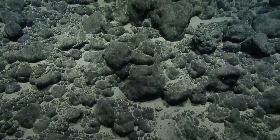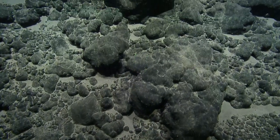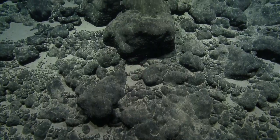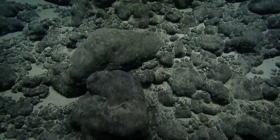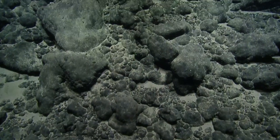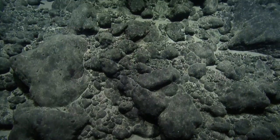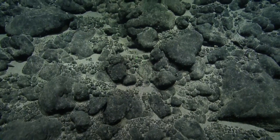So Coralie, question in the chat. What kinds of rocks are these that we are seeing? So these are basaltic rocks that are coated in ferromanganese crust and then have a light dusting of marine snow. Or cobalt-rich crusts. Or you could call them cobalt-rich crusts.